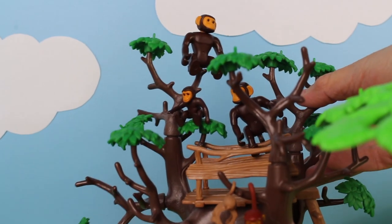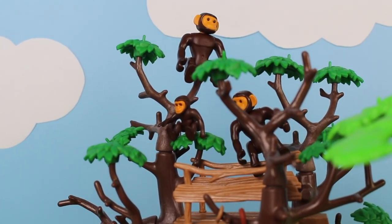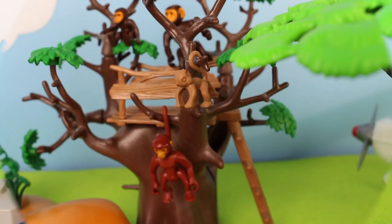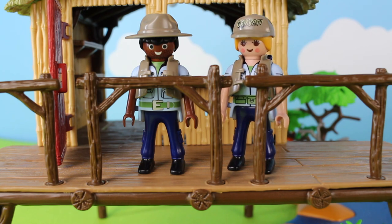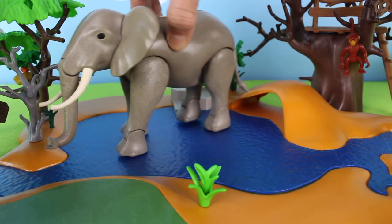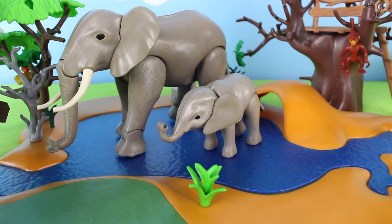Chimpanzees are great apes, native to the forest, savanna and tropical Africa. Africa also has many different kinds of monkeys. These safari guides are observing animals in their natural habitat. Here come the elephants. There are two different African species, African forest elephant and African bush elephant.